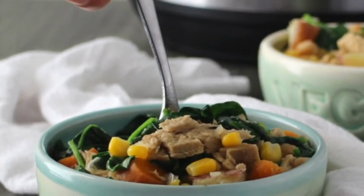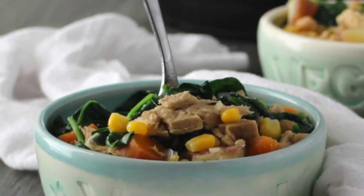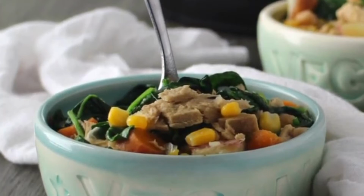This second recipe is one that we make almost every week when it's cold outside. It's a vegan chicken stew. You can make it in the Instant Pot like we're going to do in the video, but you can also make it on the stovetop. I've got stovetop directions on my website.